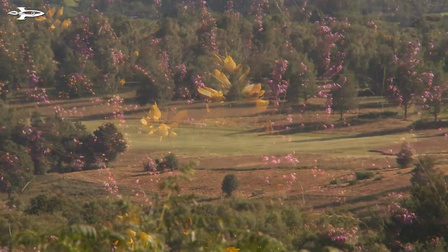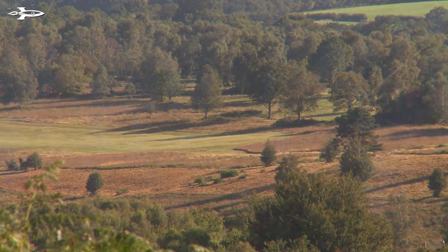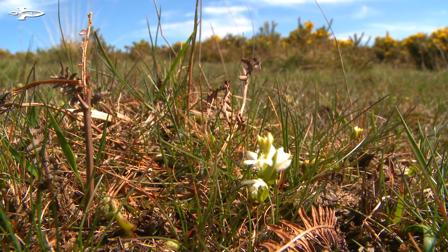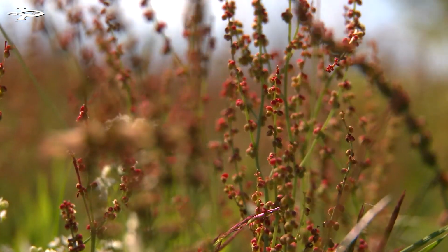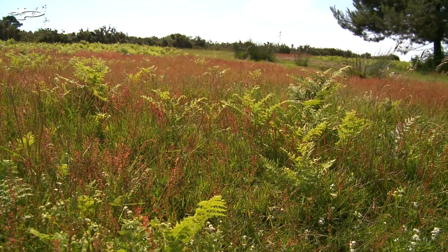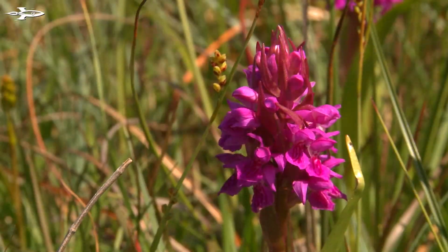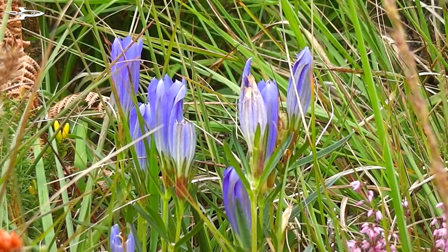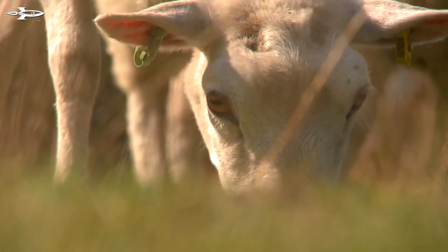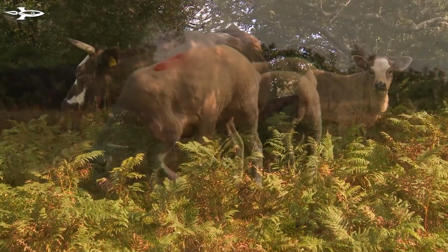Gorse and bracken both prefer a somewhat drier habitat, where they're joined by plants such as bell heather, heath milkwort, and sheep sorrel. Other species thrive only because grazing animals help to suppress their more vigorous but palatable neighbours. Marsh orchids and marsh gentians cannot compete with the ubiquitous purple moorgrass, but survive very well when sheep and cattle graze the grass down to a less competitive level.